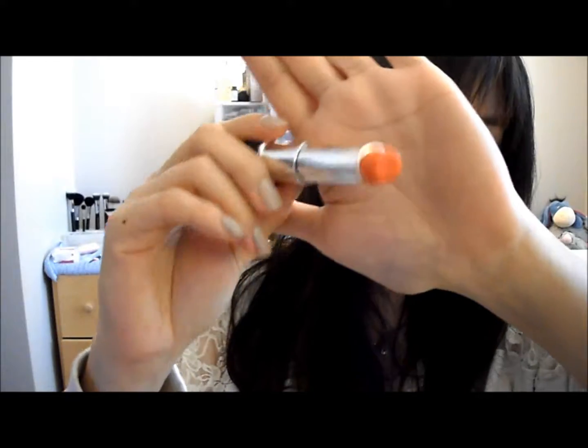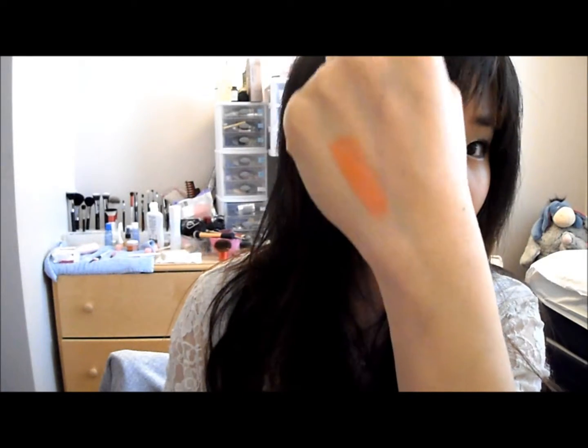So I don't know if it's just something that your lips will get used to. If you have lip peeling problems, maybe you can start doing what I did, pair it with a lip balm. I don't know, maybe your lips over time will get used to it. Here are the colors that I recommend. The first one is Tutti Frutti, a gorgeous orange color. This is my favorite shade for the summer. I think it's so gorgeous. You guys probably have seen all the swatches, but I'm just gonna swatch it anyway.